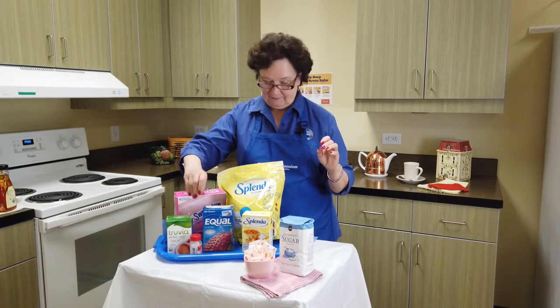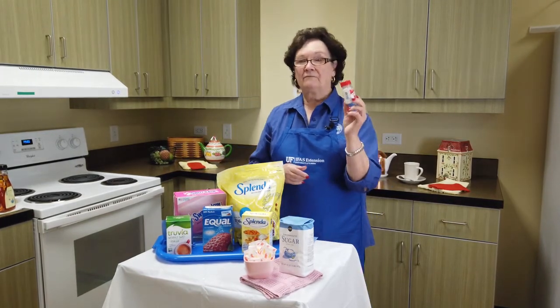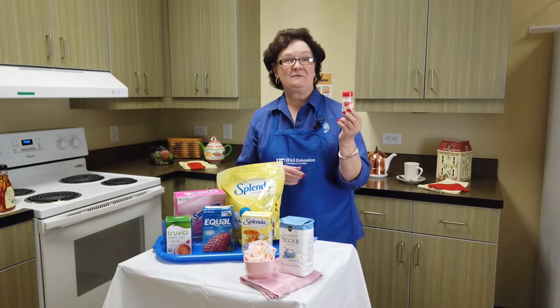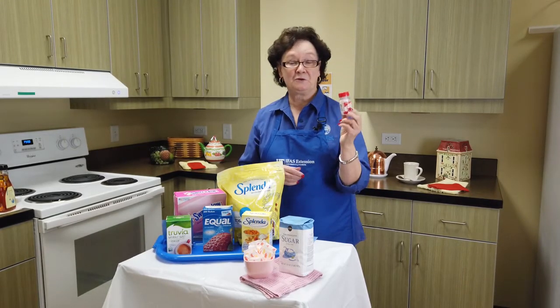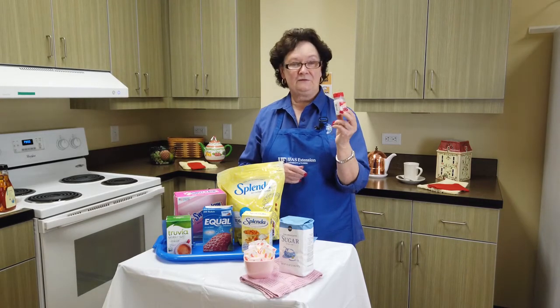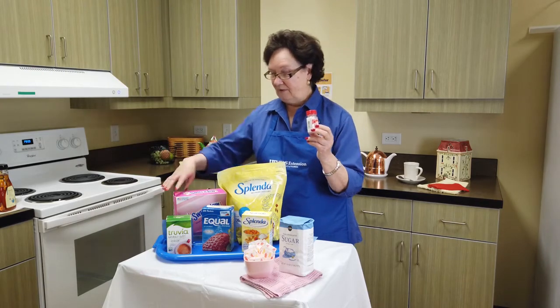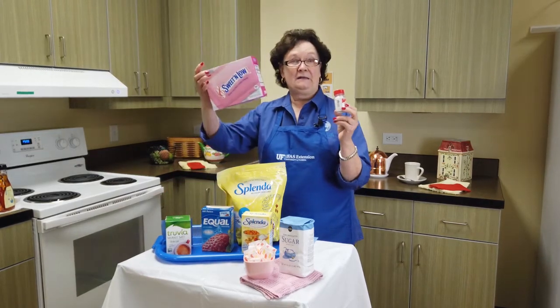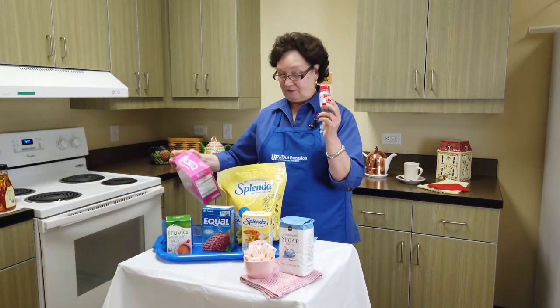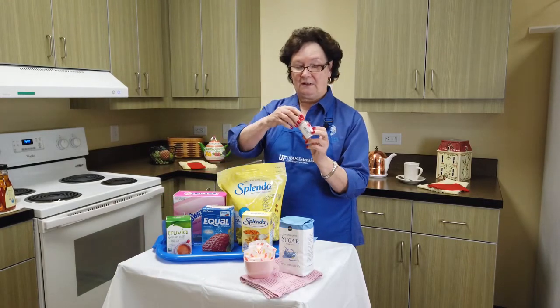Okay, and I think if we think back many years, saccharin was on the market, and maybe your mother or your grandmother put saccharin tablets in their iced tea and they dissolved. It was actually the forerunner of the Sweet and Low packet. So it's a little bit different. There's still some on the market today, but we don't want to use it, of course, in baking.